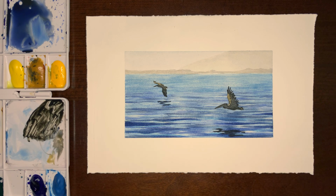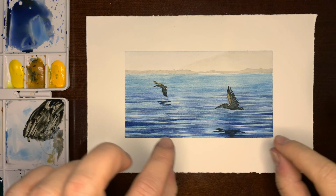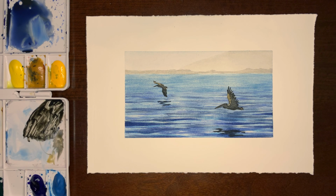This is a simple exercise I want to re-emphasize, and I did it quickly, but you can see just with a couple of marks going dark to light, paying attention to the water ripple shapes, you can really do a lot and sort of simply convey a landscape like this. I hope you enjoyed that exercise.